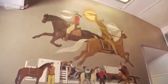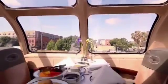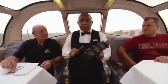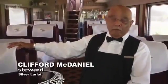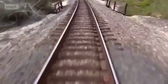Right behind that mural is a brand new kitchen. It's a new part of this grand old car that Bert put in when he turned the glassed Vista Dome into a car of fine dining for paying passengers. Dinner is now being served in the Lariat. Clifford McDaniel was a porter for decades, and now dresses up the Lariat's dining room. Enjoy your dinner. I still enjoy it because I like making people comfortable and making them happy, and I want them to remember the experience that they had. So I like to kind of be like an ambassador.